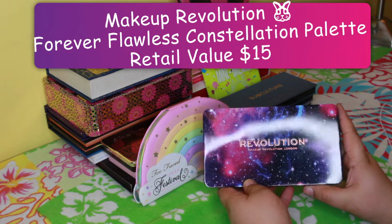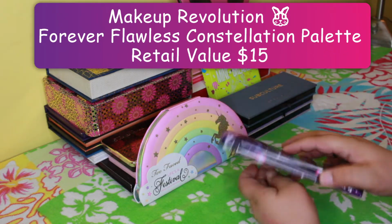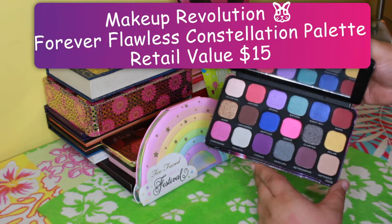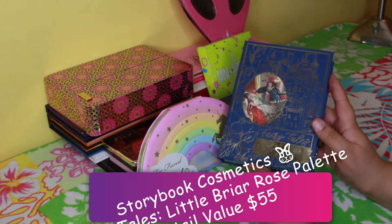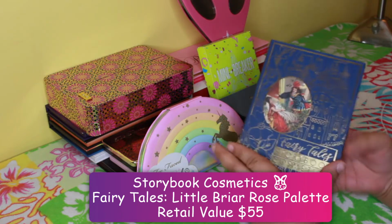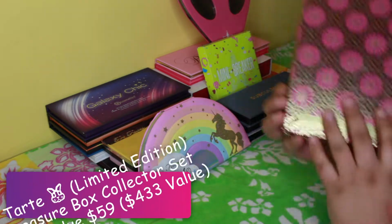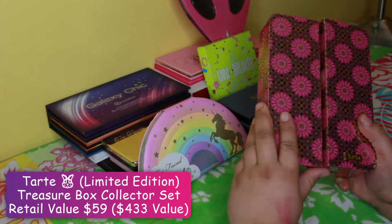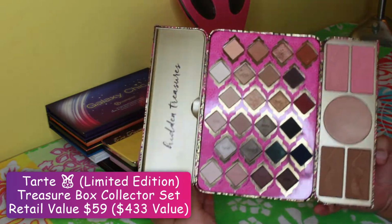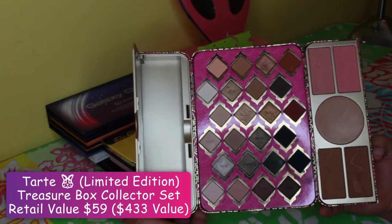Next we have the Makeup Revolution London Forever Flawless Constellation palette. These are some bright colors, especially Venus. Jesus Christ. Next we have the Fairy Tales Storybook Cosmetics Little Buyer Rose. Here we have the beast of all beasts, the Tarte eyeshadow blush bronze duo compact, whatever. It did come with some mascara, I believe, and an eyeliner.